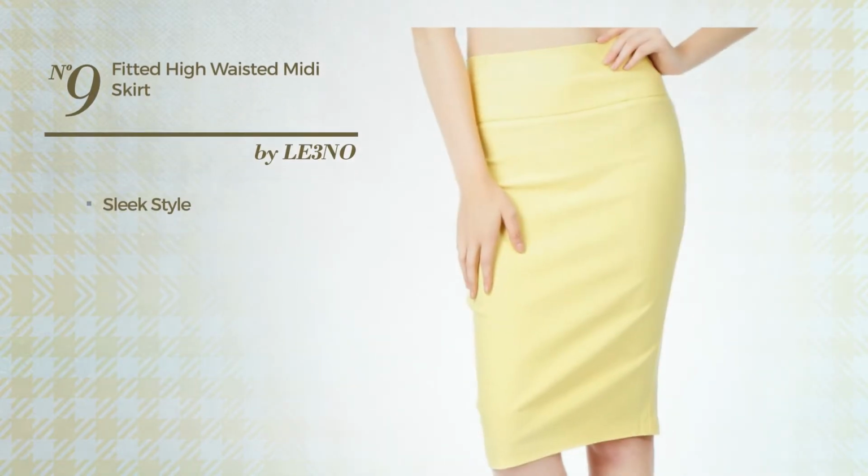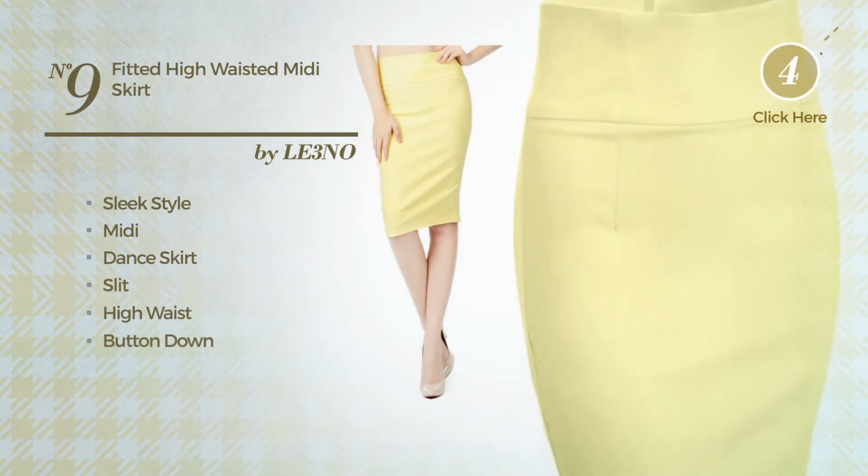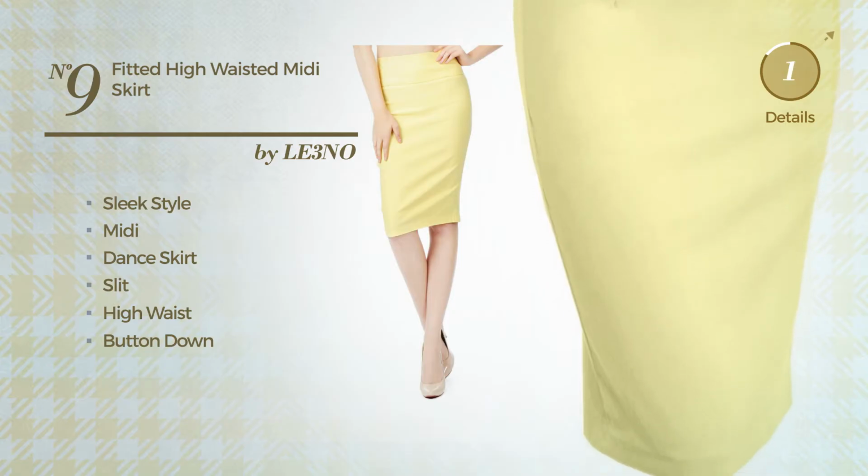Number 9, a sleek look in this midi dance skirt with a slit. Including a high waist and a button down, crafted from sleek stretch fabric. Available only in this color.